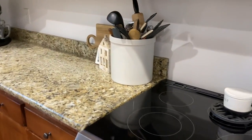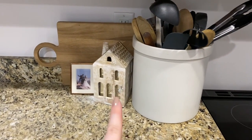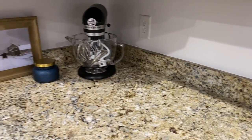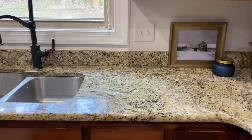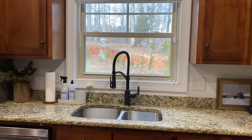And then that was a crock from last spring from Hearth and Hand, another house candle. We always have our KitchenAid out, another digital download. And just like to have things stay nice and simple, especially this time of year.